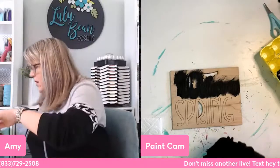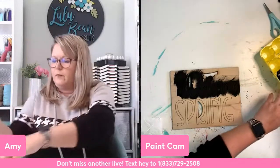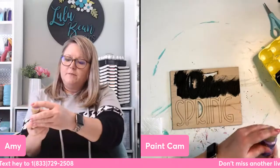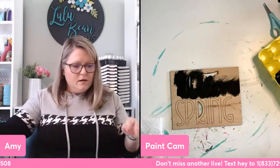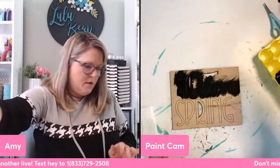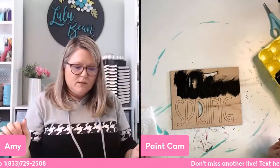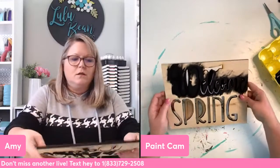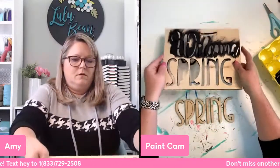I'm looking for some spring paint colors here. All right, so we've got Deco Art Wild Orchid. I'm thinking how I want to do this though. Do I want to do this with paint pens? I think I actually want to take it out. I'm going to take these letters out. Okay, did I have everything? Yeah, I got everything.